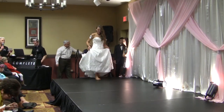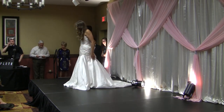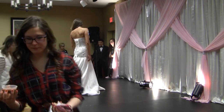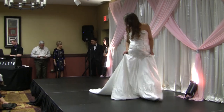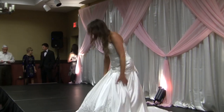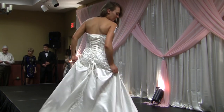Casey here is wearing dress number 101. 101, folks. This is a beautiful satin gown that hits right at the hip to give you a wonderful hourglass look. A slight sweetheart neckline, the body is adorned with beautiful embellishments and rhinestone sequins and beads. It features a lace-up back and chapel train. This one here is featured in ivory. Again, 101, folks, and this one is worn by Casey.